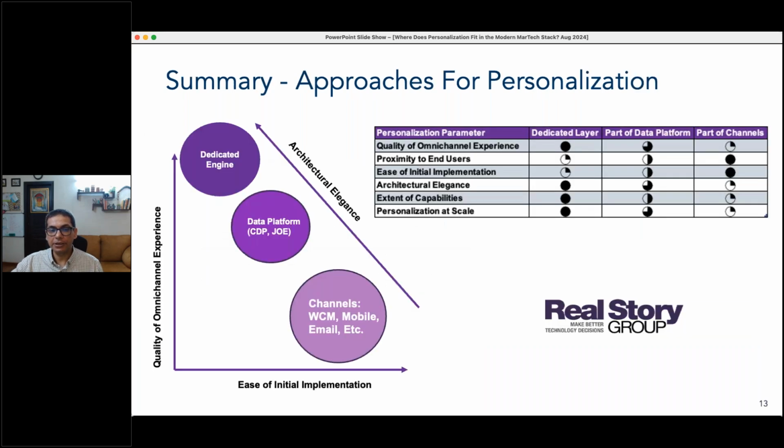Right. So this is the summary of what we just discussed. So as you can see, there are broadly three approaches, and they have their own trade-offs as well as pros and cons. The two key trade-offs are the y-axis and x-axis here. So on the y-axis, you have the quality of omnichannel experience, and on the x-axis, you have the ease of initial implementation. Right. So those are the key trade-offs, but these three approaches also differ in terms of some other parameters, such as the extent of capabilities. So for example, dedicated platforms provide you a much more expansive set of capabilities that you won't get as part of individual channels, right? So those are some of the trade-offs.